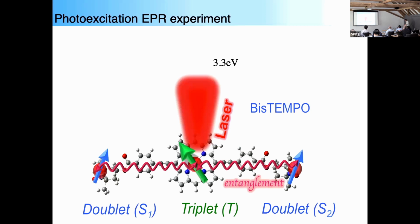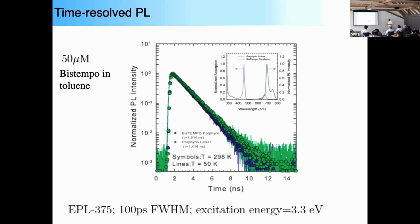That's the scheme. And so there's some due diligence one has to do first. The first thing we did was time resolved photoluminescence, just to see what the time scale was for the intersystem crossing, to establish this new state. This just shows the photoluminescence intensity. This is actually a very simple experiment: just a 10th of a nanosecond laser pulse excitation. You take this bis-TEMPO molecule you get from the chemist, put it in toluene and cool it down to about 50 degrees or so. And this shows that the intersystem crossing is over within a few nanoseconds.